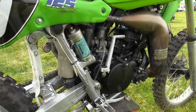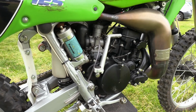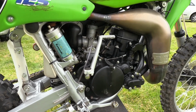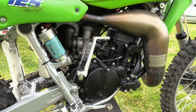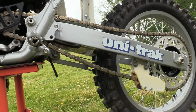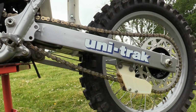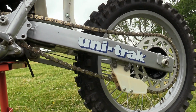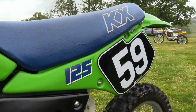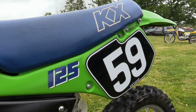Now back in 1985 these would have been fitted with a 34mm Mikuni carburetor onto a 6-petal reed valve. Now I'm sure these had a 6-speed gearbox, these little KXs, with of course Kawasaki's revolutionary Uni-Trak rear suspension system. But we will take a much closer look at this bike in a future video here on my Classic Dirt Bike TV channel, so look out for that.